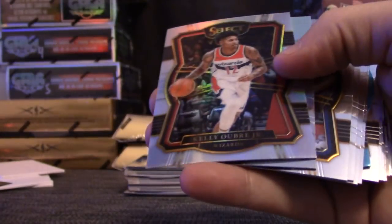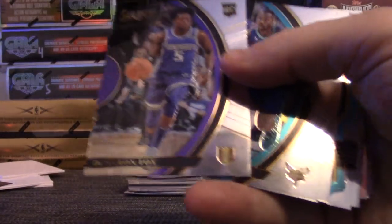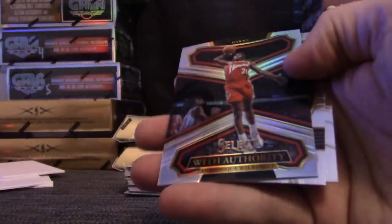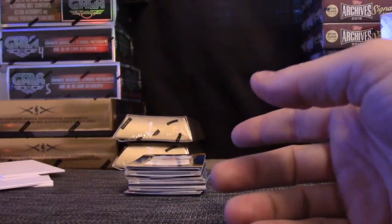Al-Farouq Aminu. Kelly Oubre. John Simmons Prism. De'Aaron Fox again. Will Barton die cut blue, 185. Justice Winslow, Dominique Wilkins, and base.